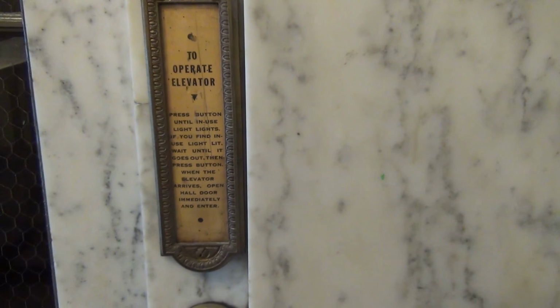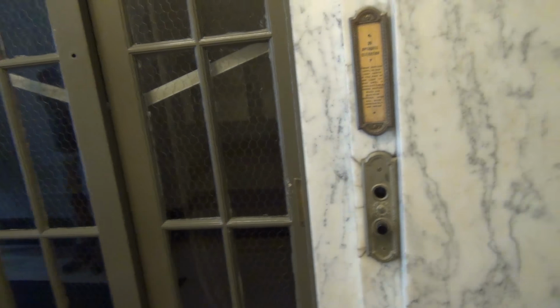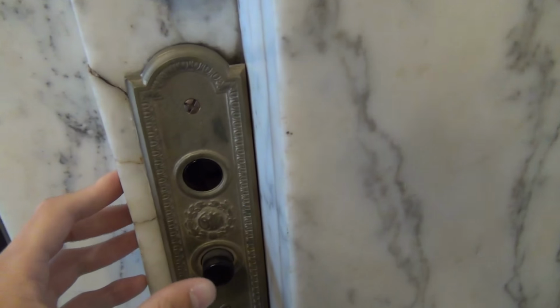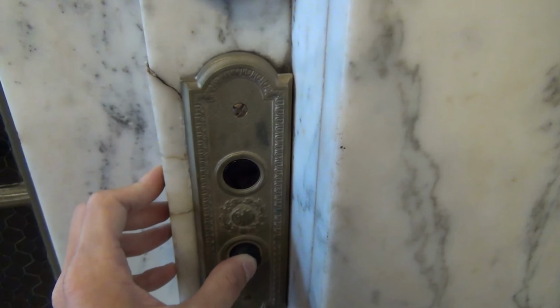And here's how to operate this elevator, because you have to realize that when this thing was installed, most of these things were manual, so most people wouldn't know how to run it. Watch. Here we go.